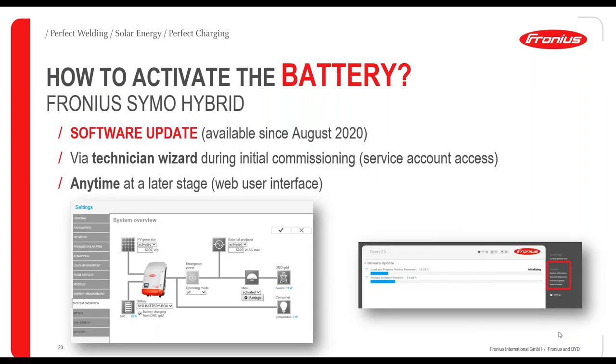It's very, very easy. For the SIMO hybrid, so if you have got maybe customers outside which have got a SIMO hybrid installed and who want to decide for a BYD battery, therefore, please be sure to do a software update. That's very important. So we are compatible since August this year with the new batteries and also our SIMO hybrid. Please be sure to do an update in advance. And this is then done with the technician wizard.